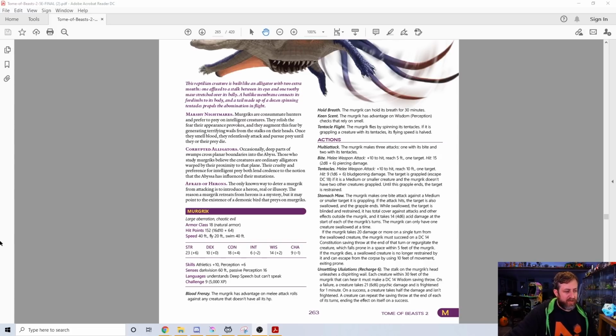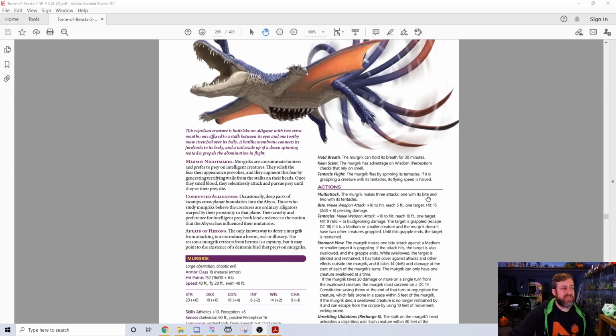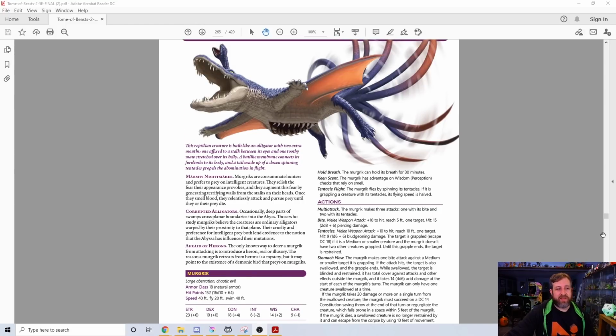And then, unsettling, it says ululations. I wonder if that's supposed to be undulations. I don't know. The stalks of the Murgrik's head unleash a dispiriting wail. Each creature within 30 feet of it must make a DC 14 Wisdom save or take 66 psychic damage and be frightened for a minute. They can repeat the saving throw at the end of their turn, ending it on a success. Yeah, it's just terrifying and ridiculous, and I had to put it in here.